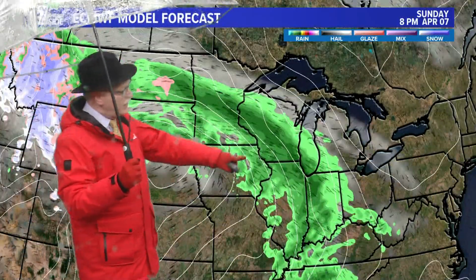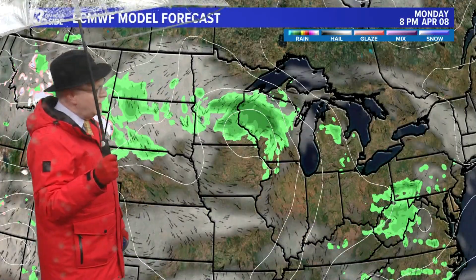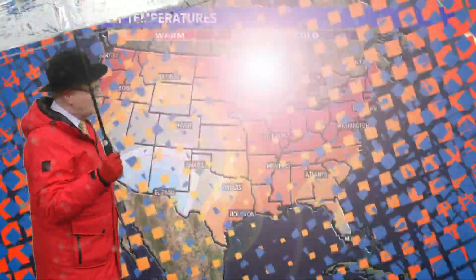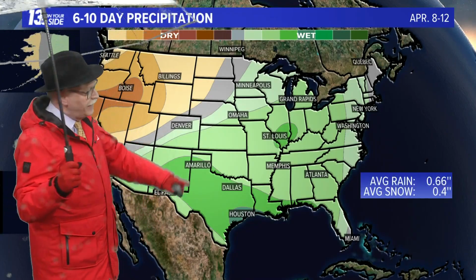As I mentioned, this area of rain that was expected to come through Monday is now coming through Sunday night. And look at this, clearing out just in time for the eclipse viewing here in West Michigan. We're going to see some rain with this as well, maybe another half an inch. The long range outlook after the eclipse from the 8th through the 12th says we have high chances for warmer than average readings with the average highs in the mid 50s, and still a higher chance that we'll see more precipitation during that 5-day period. So warm and occasionally wet.